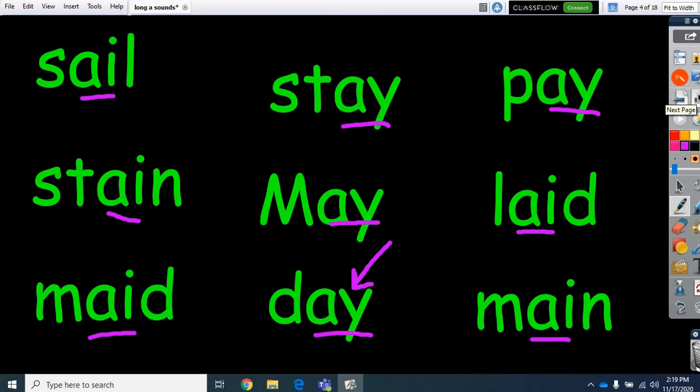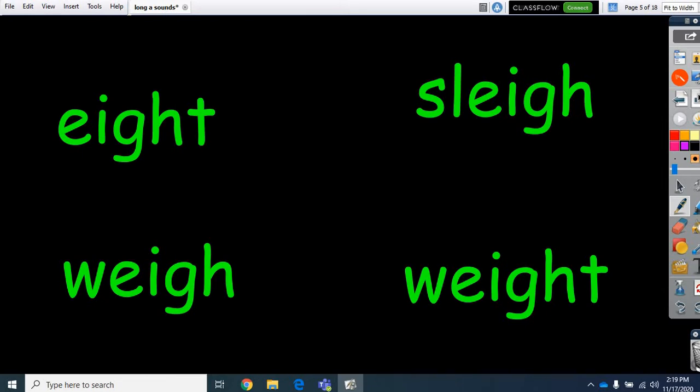But do you know that there are lots of other ways to make that long A sound? There is. Take a look at these words. All of these words also say A. They have that long A sound. See? Ate, weigh, and sleigh. They all say A. But what says A in these words? I don't even see an A in these words. How can it say A if there's no A? Well, these ones do. So what says A?